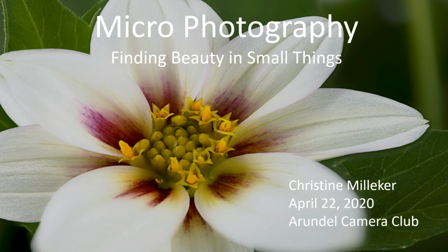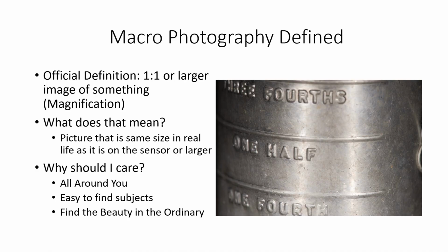Next slide. So first, let's define macro photography. Officially, it is defined as 1-to-1 or larger image of something, or magnification. 1-to-1 meaning that when you take the photo, it's the same size on the sensor of your camera. What does that mean? It means that it's the same size or larger whenever you get your photo. And why should you care about this? It's very easy to find macro shots. It's very easy to look around and become creative with them.